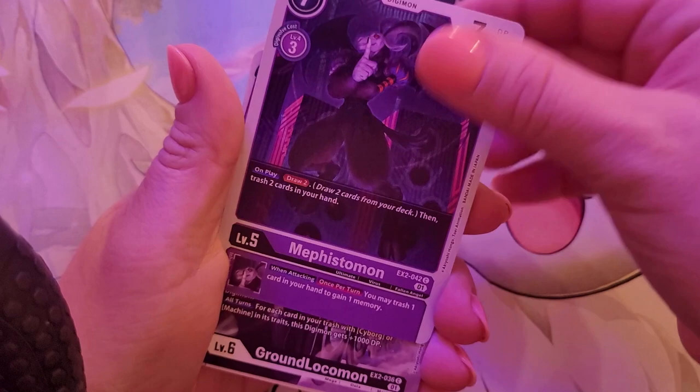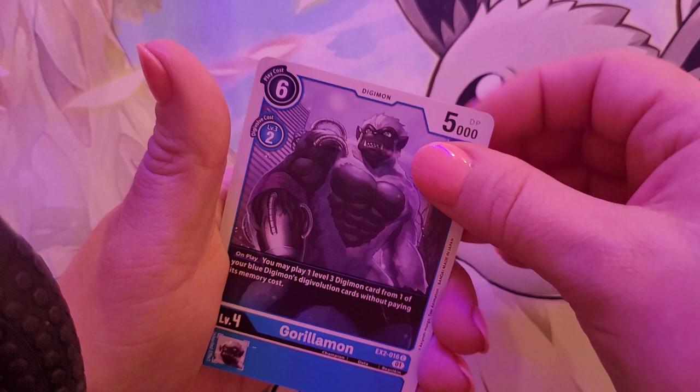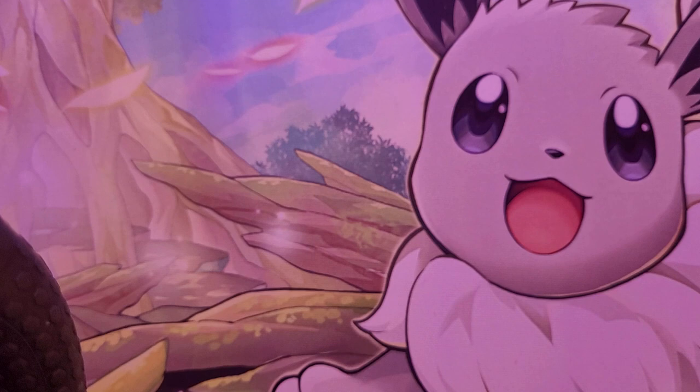Mephistomon. Ground Locomon. ADR06 Horn Striker. Offensive Plugin A. ADR02 Searcher. Gorillamon. Viximon. Wargreymon. Rikamon. And Mother D-Reaper. Mother D-Reaper is a Digi-Egg. Oh. Yep. I was gonna say, does it just have the wrong back to it? Darn. It's a 15,000 DP Digi-Egg, though. Is that good? Yeah, because 15,000 DP is something that most champions and stuff don't get to. Oh, okay. Very interesting card.